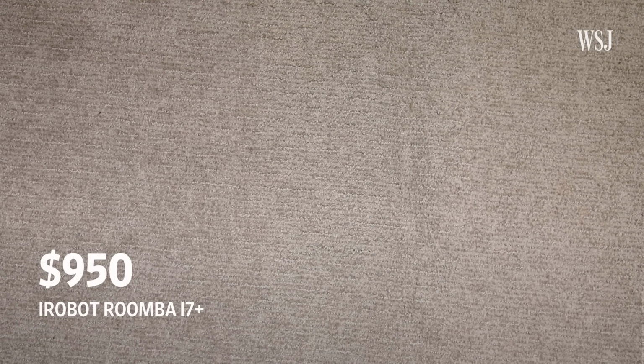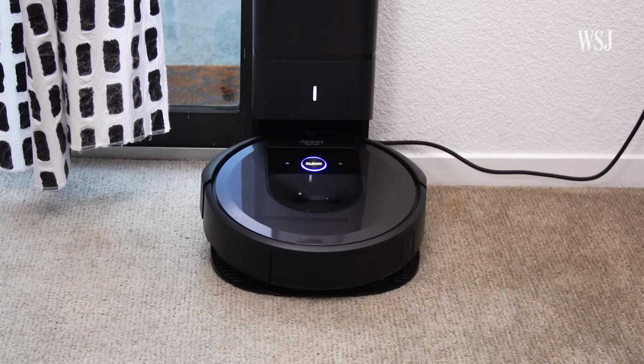Okay, last but not least, the grand poobah of robot vacuums, the $950 iRobot Roomba i7 Plus. This thing has most of the other features I've mentioned on other vacuums, plus one other amazing one. It empties itself. Well, sort of.